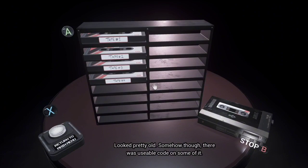Looked pretty old. Somehow, though, there was usable code on some of it. It seemed to take hold by itself. Things started changing. But then, he started appearing. At least that's what Jeremy said.